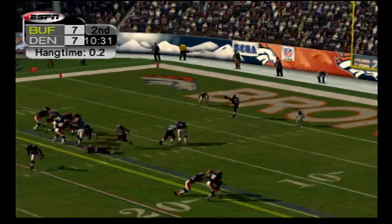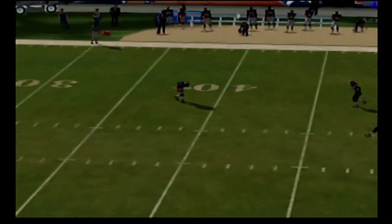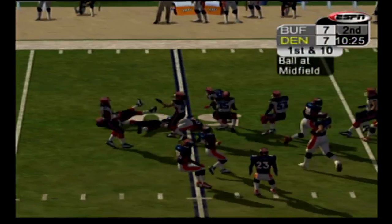Herman lines up deep in his own territory to punt it away. Mormon gets the snap and pummels this one deep.